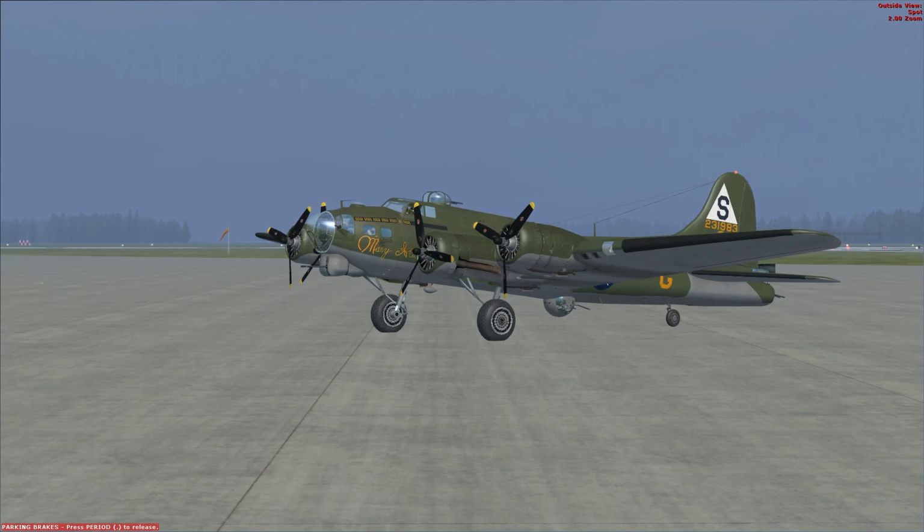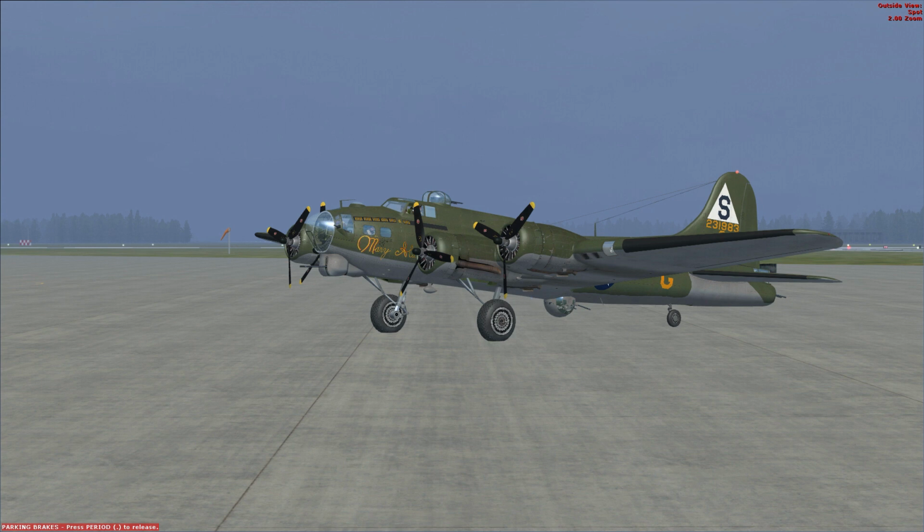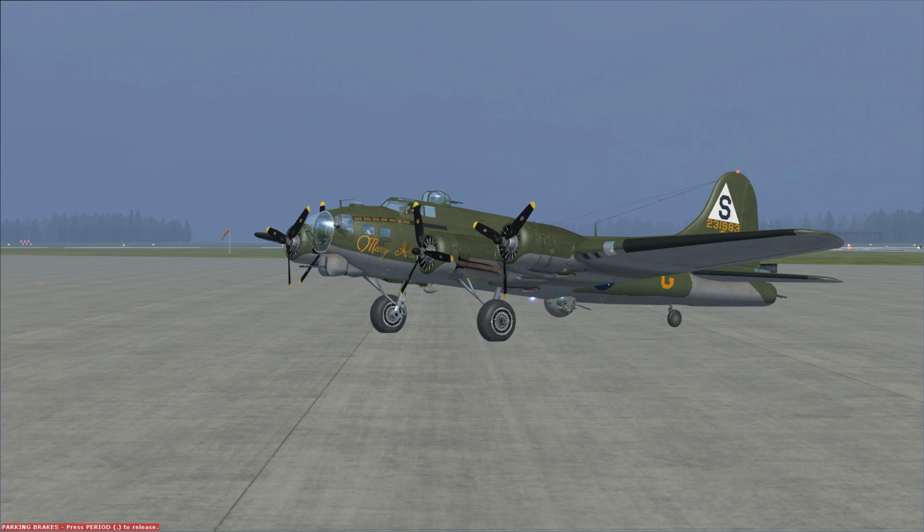So we'll leave it there, guys, with the Mary Alice making it to Goose Bay. So that is the first hop on our journey to the UK. As I said, next time will be Bluie West 1, and from then we will head towards Reykjavik in Iceland, and then from Reykjavik we'll head down to Prestwick in Scotland, and from there we'll then head down to Duxford.